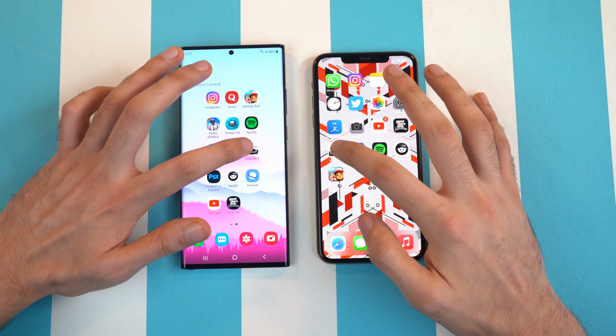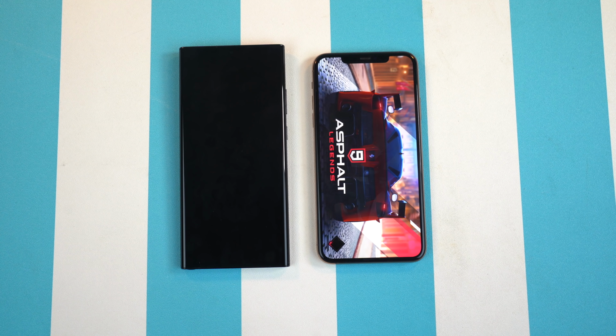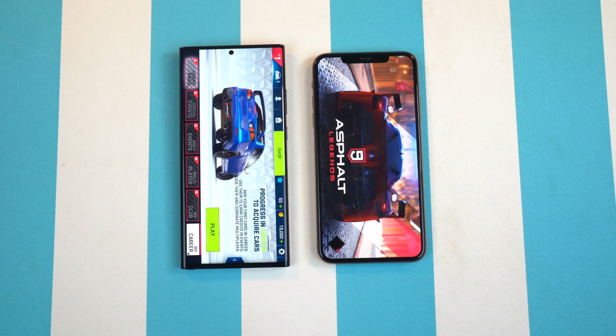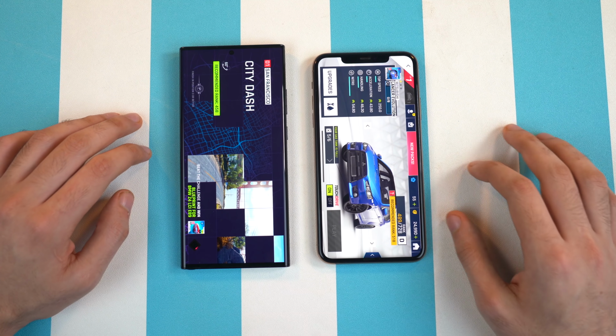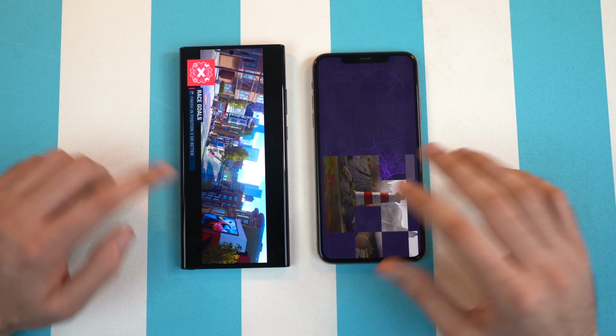Next on the list we have the Asphalt 9 game. This is again one of the full-on, high graphical free games we have on both platforms. One of the most famous and beloved. Okay, so both are on the loading page. And the Galaxy Note 20 Ultra with a comeback there. Just going to quickly start the game and we're just going to leave it there.